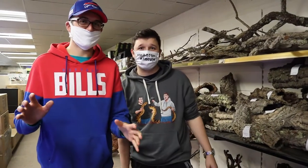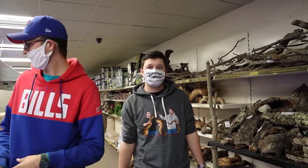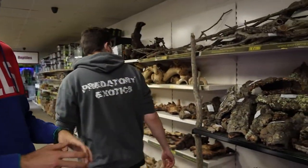So here at Purple Pet Center, they actually have all the supplies you would need to set up whatever tank you've got. They've got all the different tanks set up along here, wooden tanks, glass tanks, all different brands. And on this side, we've got all the supplies.